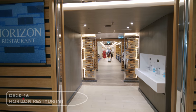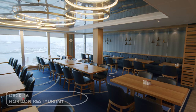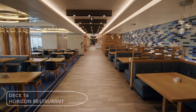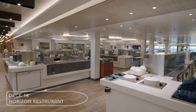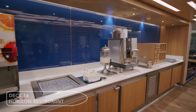The Horizon restaurant is the onboard buffet. It's open for breakfast, lunch and dinner. There's a large selection of food, including British favourites. The drink station offers complimentary water, coffee, juice, as well as a wide selection of teas.